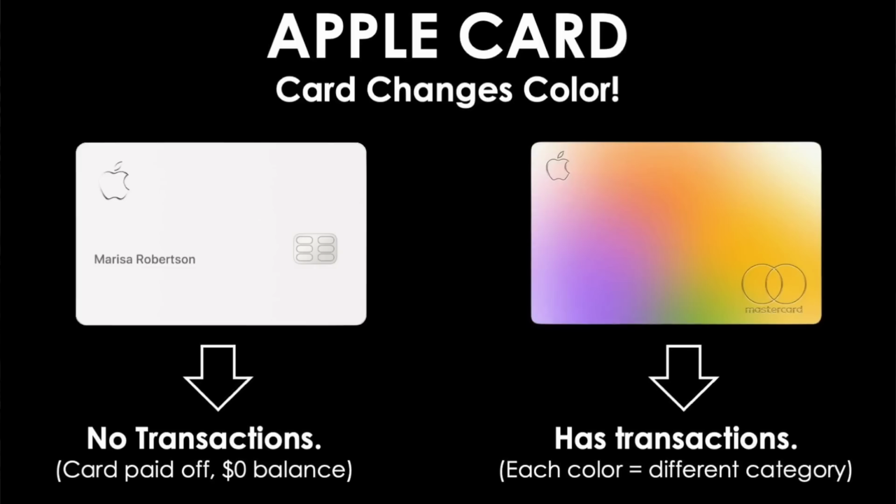And in case you're curious why the card is both white and rainbow in color, here's the reason for that. The card will appear as a white color in your mobile app when there are no transactions on the card. That is, you have it paid off or have a zero balance. But when you use the card to actually do transactions and buy goods or services, then it will actually change color, and each color represents a different spend category. So for example, purple might be dining, yellow might be gas, and green might be online retail.